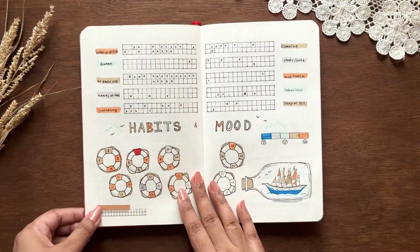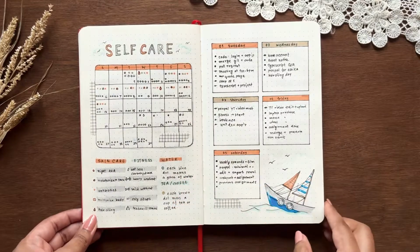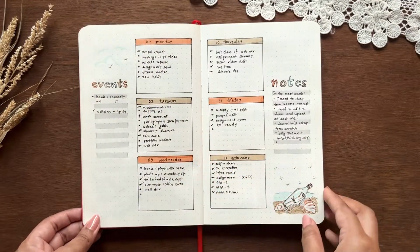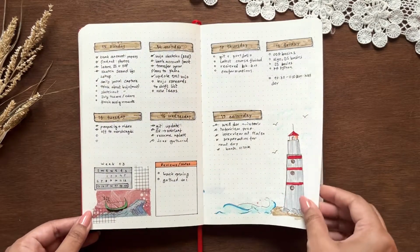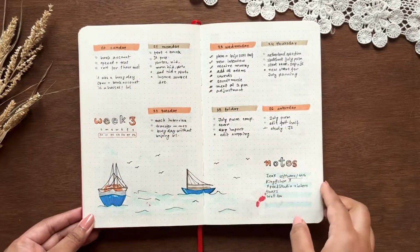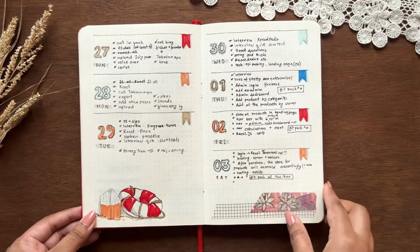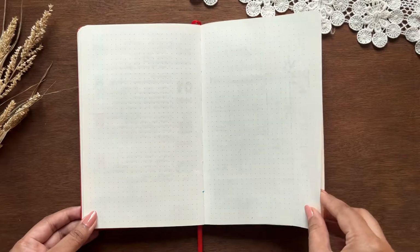My theme for June is a nautical theme. I couldn't find much variation of doodles for it. It was the same kind of doodles everywhere on Google. I like the summer vibe, and this has a very pretty scheme, I must say. From these six themes, it was my favorite, but later it also changed multiple times, but I enjoyed this a lot.